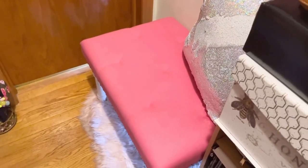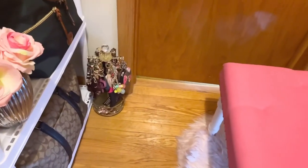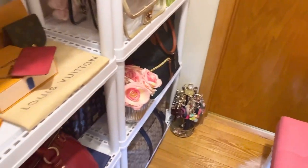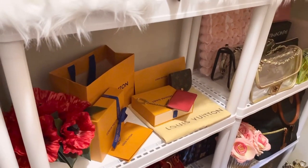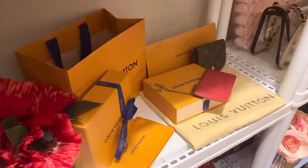So this is the little seating area that I was telling you guys about, that I can sit and put on my shoes or do whatever I want to do right there. Look in my handbags. Then I have right over here in this corner my bag charms. I wanted to have a little bit of decor in here as well. Not just, I wanted to have something cute. I think I would have had a little bit more space if I went ahead and just put bags all throughout the room. But I wanted to put a little bit of something, some knickknacks out.